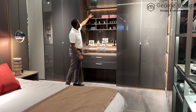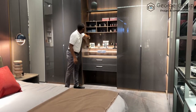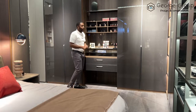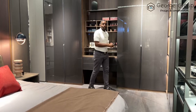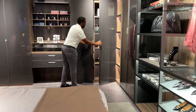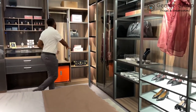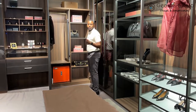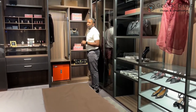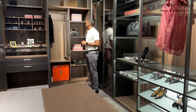And also look at the lighting there, beautiful. And then also these lightings can go on and off just by pressing that button, and the lights are off, okay? And then coming over to this other section, I'm gonna open this door for you. Beautiful. So as you can see, once I open the doors, the lights go on. So both of these drawers come with these smart LED lighting, so it's a modern wardrobe.